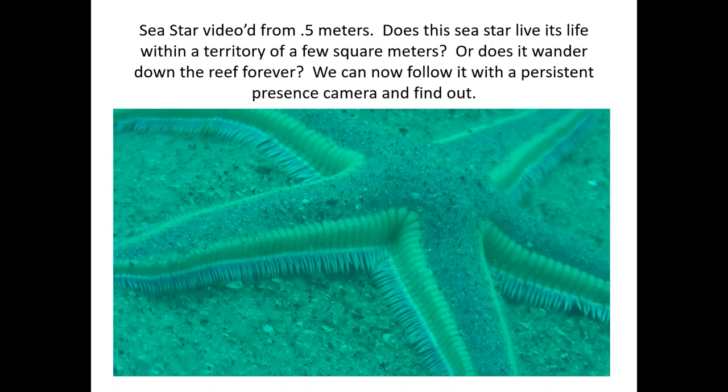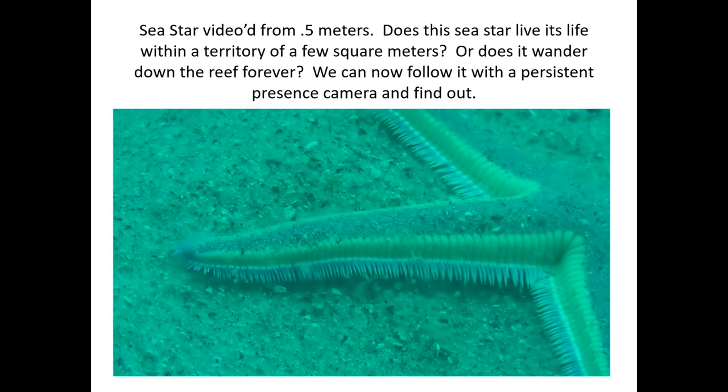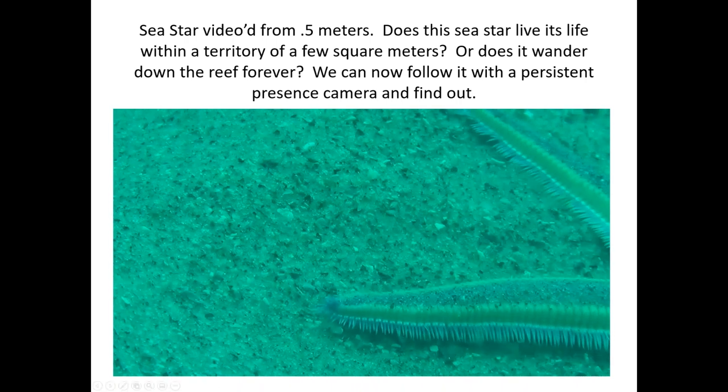But again, not trying to get too close to him. Didn't want to scare him. Didn't want to run him over. But getting some incredible video just on our first tries there.